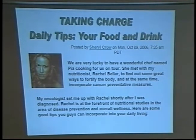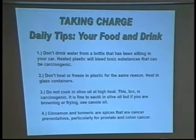Here are some good tips you can incorporate. These are great tips. I like these tips. These are the type of tips I talk about in our lectures. Don't drink water from a bottle that has been sitting in your car. Heated plastic will bleed toxic substances that can be carcinogenic. And don't heat or freeze in plastic. Heat in glass containers. And don't cook in olive oil at high heat. This too is carcinogenic. It is fine to saute in olive oil, but if you are browning or frying, use canola oil.